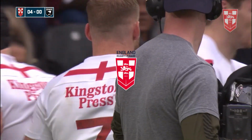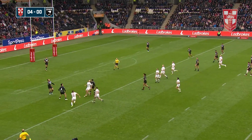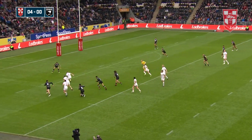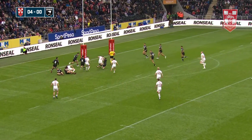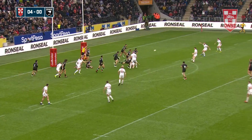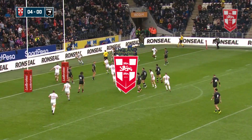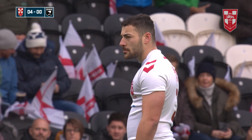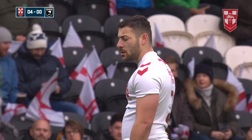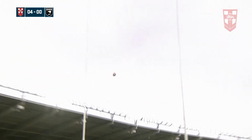Tompkins the scorer. This is the kick, it's a brilliant kick, he hangs it up there. Just watch the timing of the jump, he gets in before the New Zealand player, slips the tackle, gets the offload, and then once that pass gets away, they've got numbers. It's an easy walk in for Tompkins. What a start for England. England scored for the first time since the 2014 Four Nations. Combination of a loss of form and injury, keeping him out of the international scene.